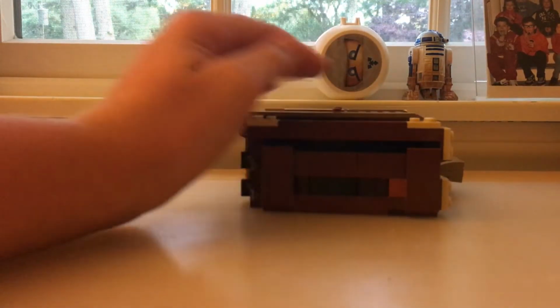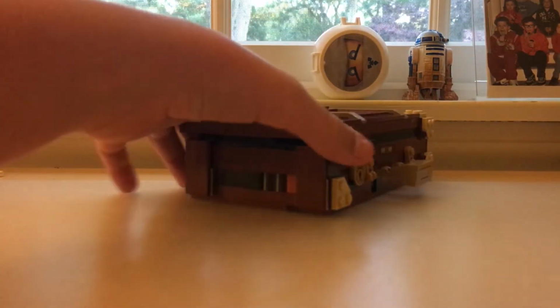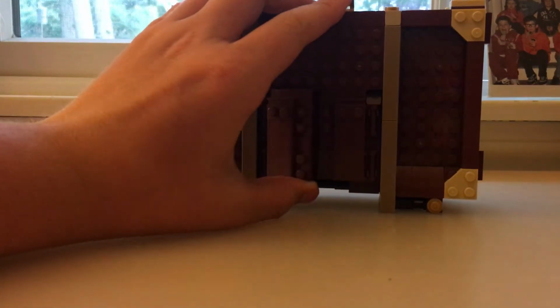From the side, it's asymmetrical. I don't really mind these pieces, but this burnt orange right there, I don't really know how I feel about that. The exterior of the suitcase is definitely the most disappointing part of the set for me.